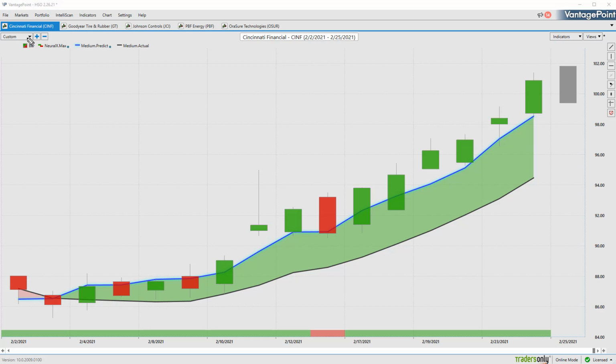In today's Outlook, we'll start out with shares of Cincinnati Financial. We've got Goodyear here, Johnson Controls, PBF Energy, and lastly, Orantes Technologies. Now, starting out with Cincinnati Financial, and this is really how all the forecasts work within Vantagepoint.